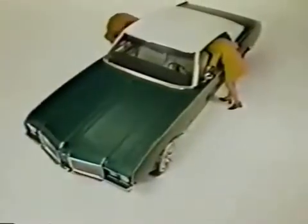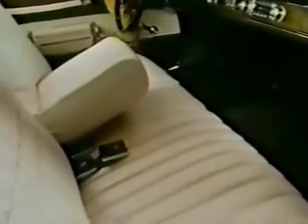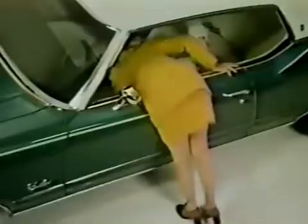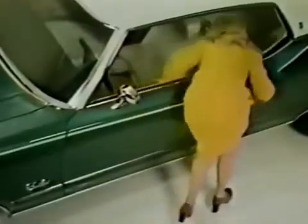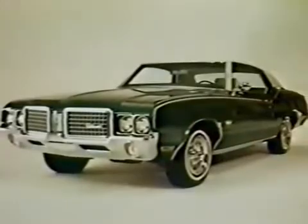We don't call this a Cutlass Supreme for nothing. See that rosewood grain vinyl paneling? Strato bucket seats or center armrest up front, standard. Nylon carpeting, plush, huh? Room for the kids, and Cutlass is easy to park, too. If you're thinking of trading in, why not trade up to an Olds Cutlass Supreme right now?